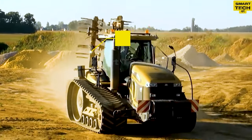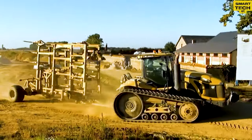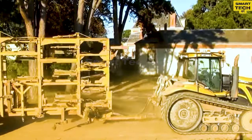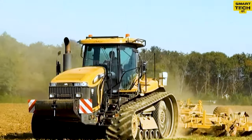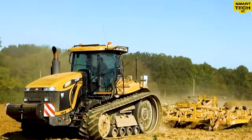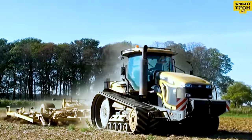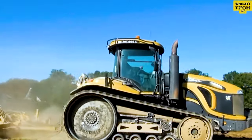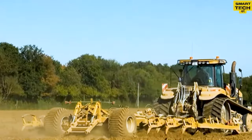Caterpillar CM875C. The heavy-duty vibratory roller, manufactured by the American company Caterpillar, has a wheelbase of 2,540 mm. The overall dimensions, length x width x height, are 5,480 by 2,380 by 3,150 millimeters, with a tire width of 2,130 millimeters and a front rear wheel track of 2,030/2,030 millimeters.